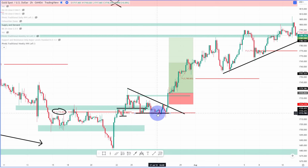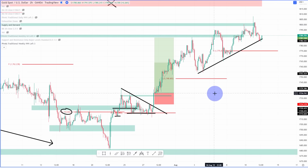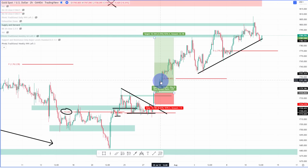We have here the failed attempt to get below the pivot. Then we have the breakout above the highs with super strong momentum. So our trade idea is still valid. Sometimes your trade idea will not be valid anymore, and then you cannot get in. But at this point, you can see we could have still ridden this trend for a second time.